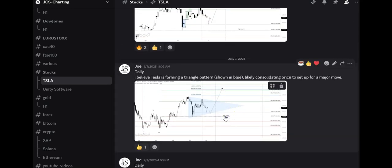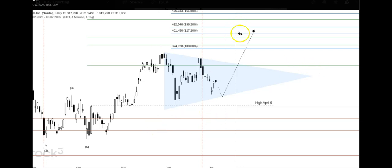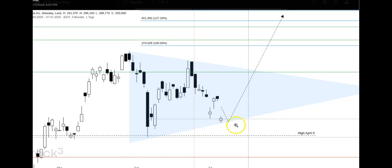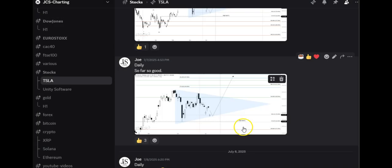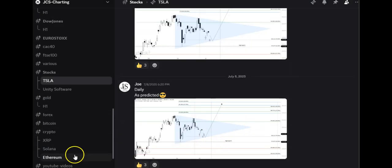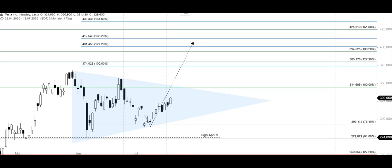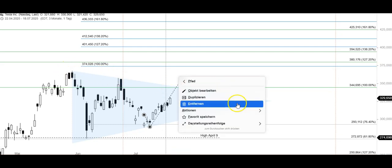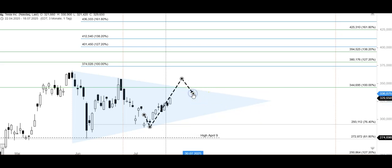Tesla, I came up with that symmetrical triangle you see here in blue, and we're still looking for much higher targets. That drop came in order to make that triangle symmetrical. And then we have a look at the live chart now. Here we go. Still pretty good, right? Tesla is basically following that projection here very nicely, probably not as steep as suggested. I assume we are going to trigger that triangle with that third touch here of that upper trendline. We probably see then a little correction or pullback.